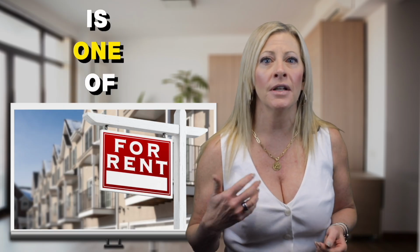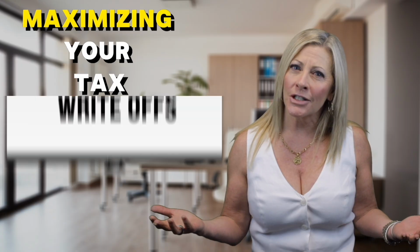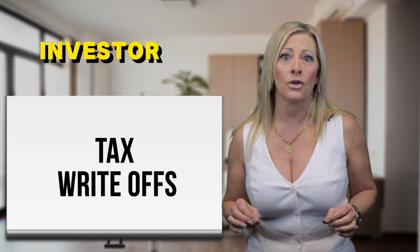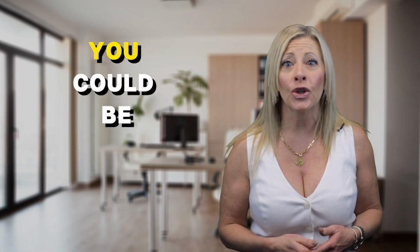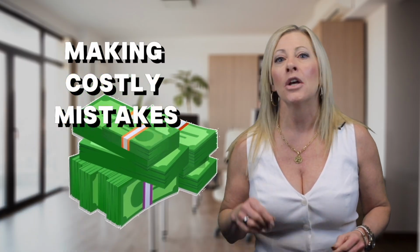Rental properties are one of the best ways to build wealth, but are you maximizing your tax write-offs? There are huge tax advantages to being a real estate investor, but if you don't know what's deductible and what's not, you could be leaving money on the table, or worse, making costly mistakes. So let's break it down.